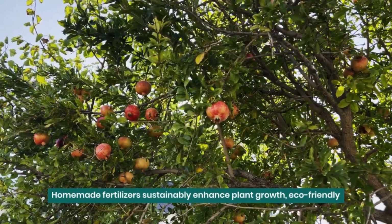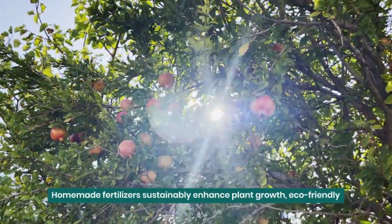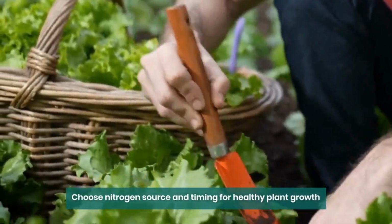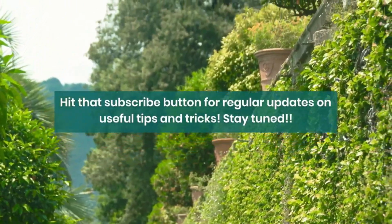Homemade nitrogen-rich fertilizers are a sustainable and effective way to boost your plant's growth while minimizing environmental impact. By choosing the right nitrogen source and applying it at the right time, you can ensure your plants receive the nutrients they need for healthy development.